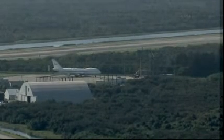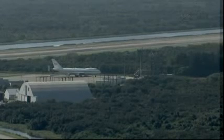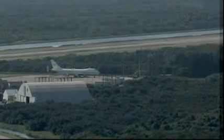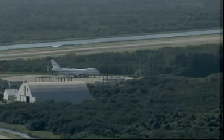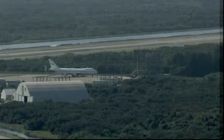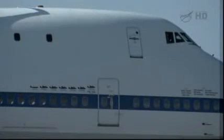Enterprise was the prototype space shuttle. It performed the approach and landing tests in 1977 that were a precursor to the orbital flights and really established the fact that the shuttle could land as a glider. And this particular aircraft that you're looking at right now, NASA 905, was the Shuttle Carrier Aircraft that carried Enterprise on those approach and landing tests way back in 1977 and will be performing the final ferry flight of the Space Shuttle program.